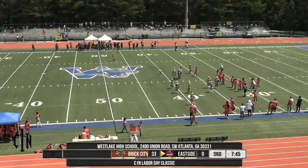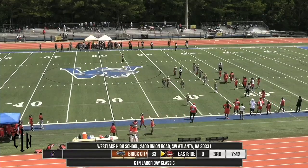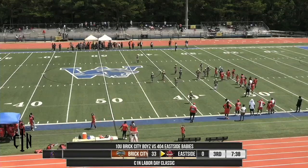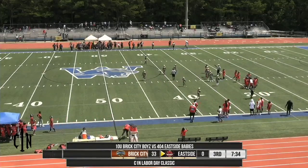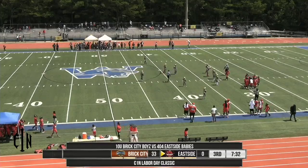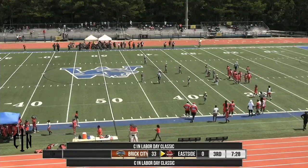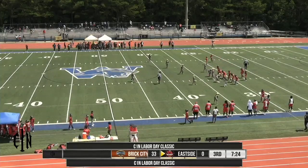And that play is taking too long to develop. Plays like that, you got to get that snap and get that ball released quickly because time is everything, especially when the defense is keying on you and teeing off. So it is now 3rd and 20.